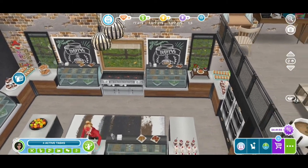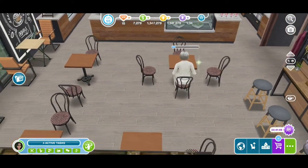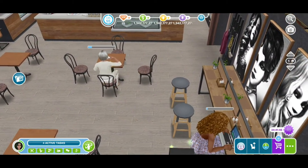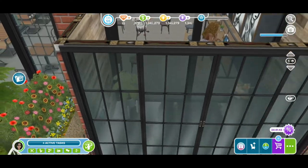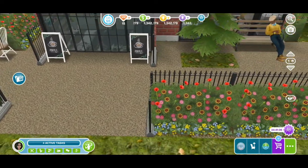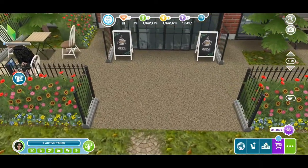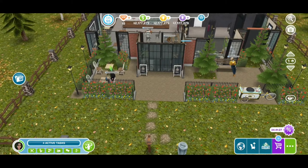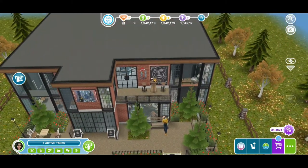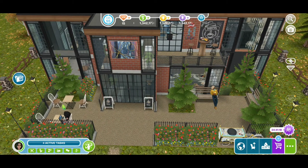So this is basically the tour of the restaurant, and that is pretty much what this is. I really love how this build turned out. I love how the outdoors turned out. I love how everything turned out. Honestly, it just is really beautiful. And yeah, I think it's pretty realistic to what a natural cafe would look like. The only thing that I probably should have changed is maybe the surrounding areas, you know. It looks like the cafe is in the middle of nowhere. So there's that. But I mean, it's still pretty much realistic. I love how it turned out.